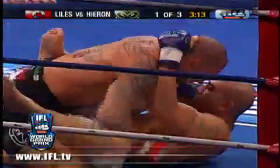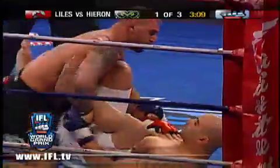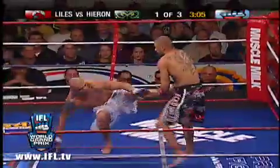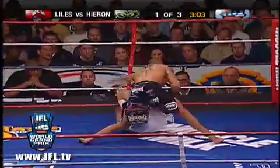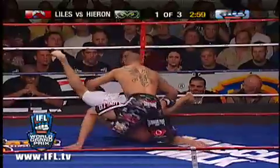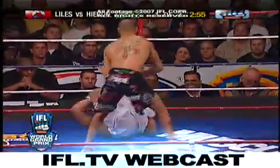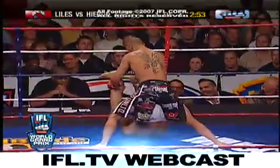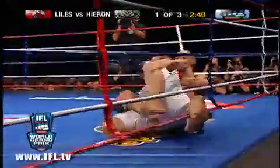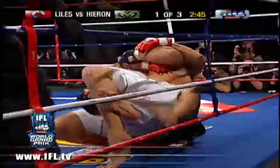Jay Hieron on top, delivering some punches as well. Yep, and now especially because Liles doesn't have his feet. That was a solid punch there. Nice shot. So he holds on to his leg and says, no, stay down there, Liles. Good control. Nice punch there. And now he's trying to get his back. Trying to work in the rear naked choke.